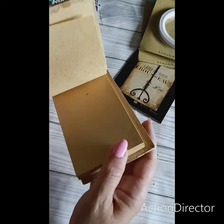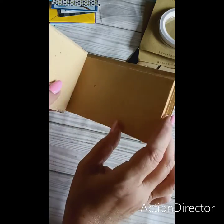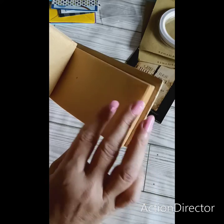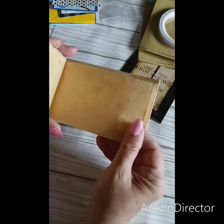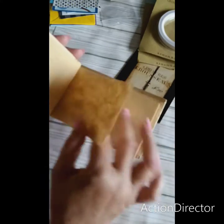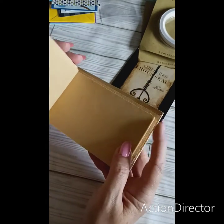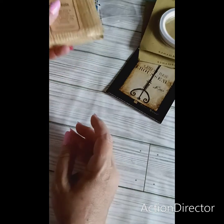Oh wow. Wow, look at this paper. Whoops. Oh my goodness. This paper is like, it's hard to get a hold of. Oh my goodness. It's got a rough texture to it. Oh wow, that's some really old paper. That's cool, thank you.